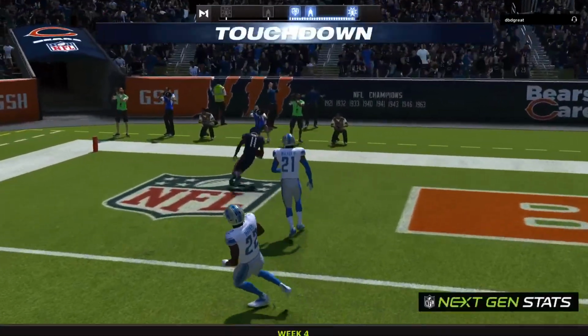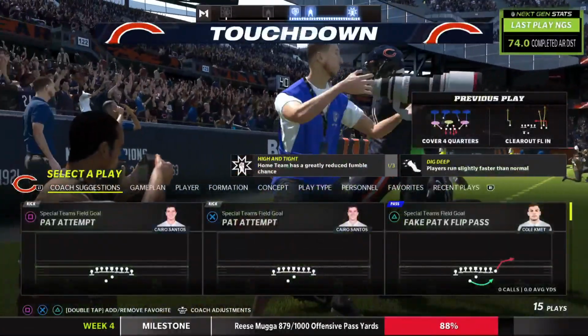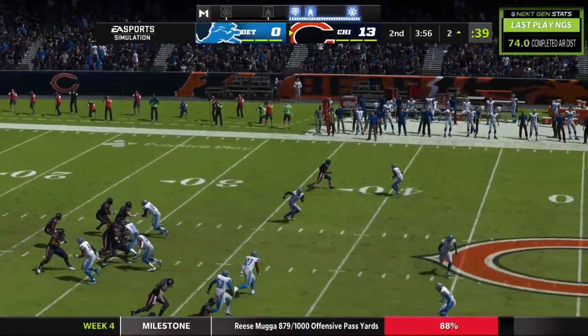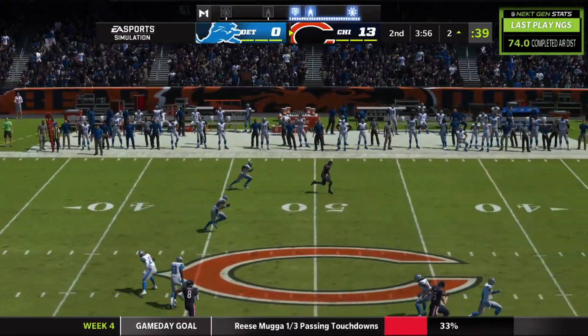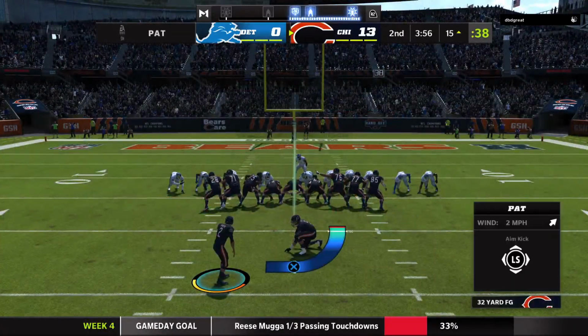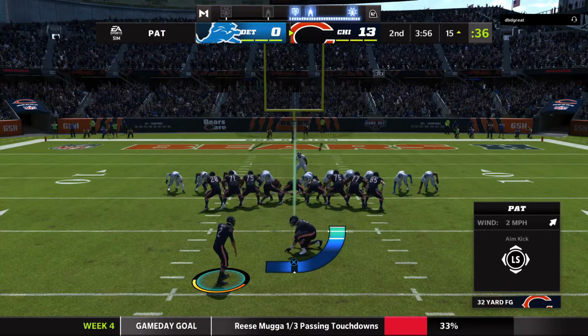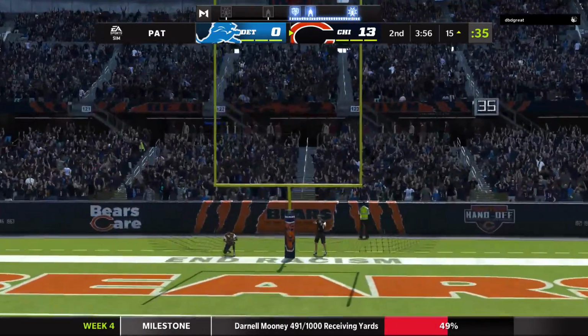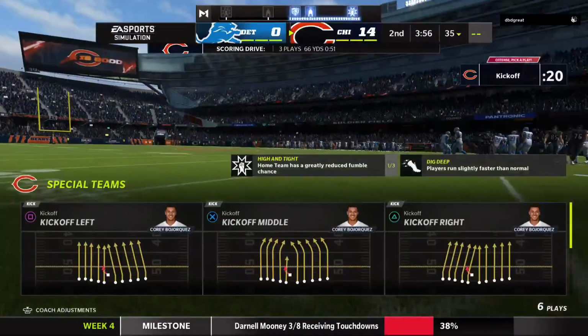Man, it's caught at the 6-yard line. Touchdown, Chicago. Well, he's been doing this for more than a decade now, showing that he's still got that arm strength from back when he was the number one overall pick. Santos with the extra point, and it's now 14-0.